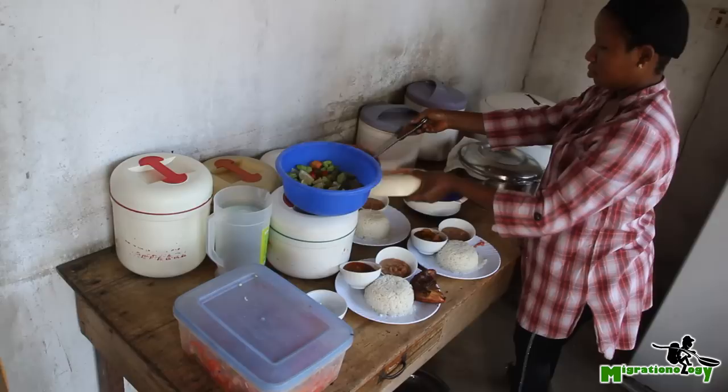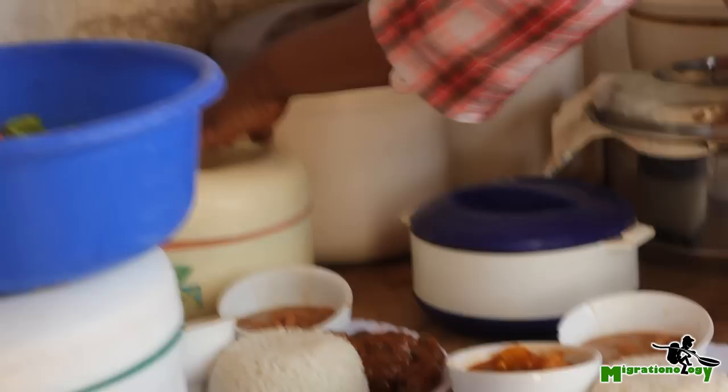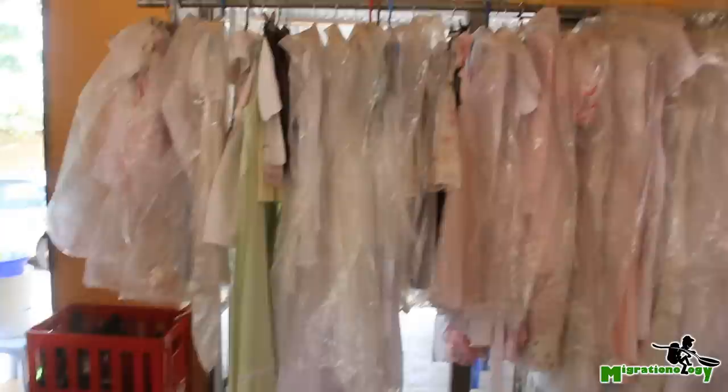And they have a dining room and an outside, and actually another interesting thing is that the dining room doubles as, I believe, a wedding dress rental as well. So those two go hand in hand: wedding rental, delicious food.